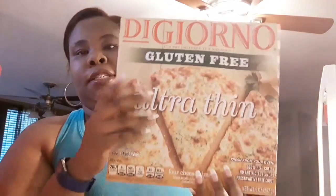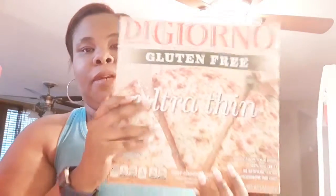And then I have a DiGiorno gluten-free ultra-thin pizza. So I'm going to pop these in the oven tonight. But I'm going to save maybe 2, 3, 4 slices for my lunch tomorrow, which will be just a cheese pizza. And I have some bell pepper and stuff in there. I might grill or saute it up and put it on top so I can have some veggies for tomorrow.